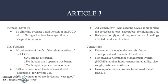Fourth, all the women who use the device at night, which was a total of 4, rated the device as at least acceptable for nighttime use. And 5, body positioning such as lying down, sitting, standing, or kneeling was found to affect the fit and thus the function of the device.